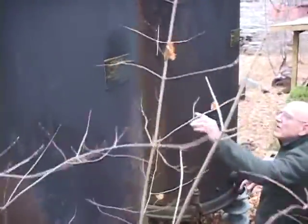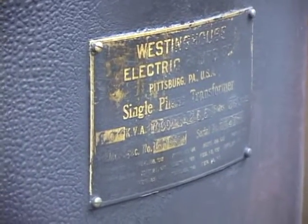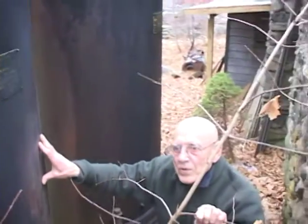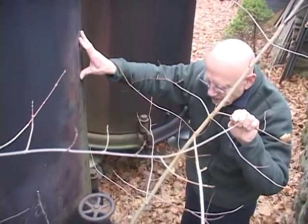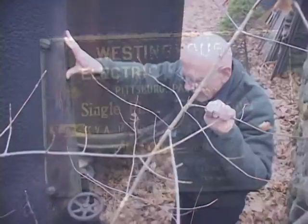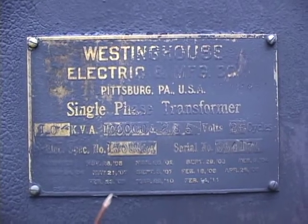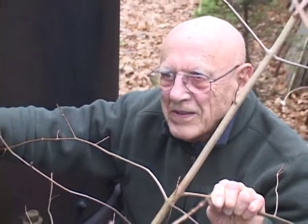Which one is easier to see? Westinghouse Electric, single-phase transformer. It talks about the voltage and the kVA and the whole business. But the important thing is, I bought these from the National Bureau of Standards. When they moved to Gaithersburg, they used a new form of measurement, which I can explain if you're interested. The Japanese decided that they were going to become the masters of measurement, and they used the Japanese system. And this is a shame that America lost its eminence.